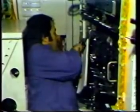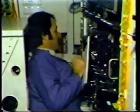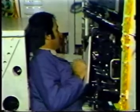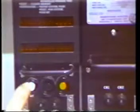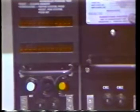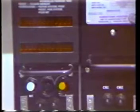To interrogate the BITE memory, press the bit switch. This starts a sequence of readouts on the status of the systems. The first system to be displayed is external power. If no faults were recorded during the last flight, OK will appear in the readout window.